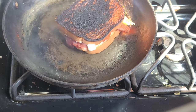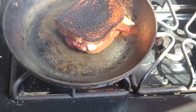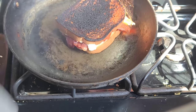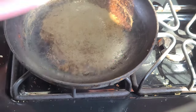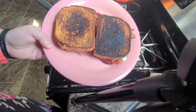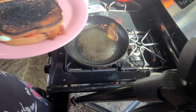And I was gonna say this is gonna be two lunches, but I think I'm gonna eat them both. So, one. For you, it might be two. Or if I wanted, like, part of one as a side to that soup I made yesterday. I'm very excited about this.